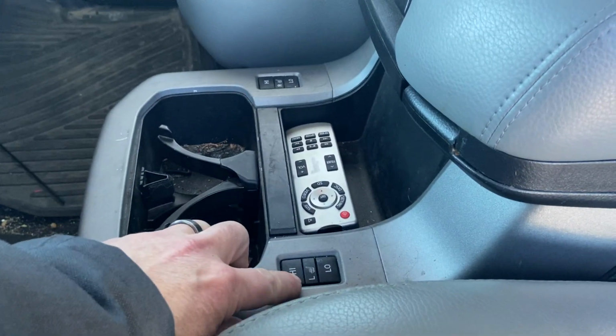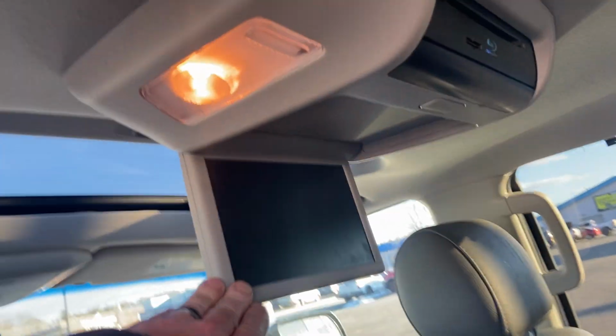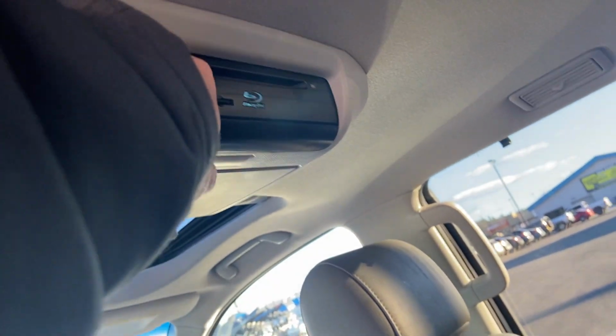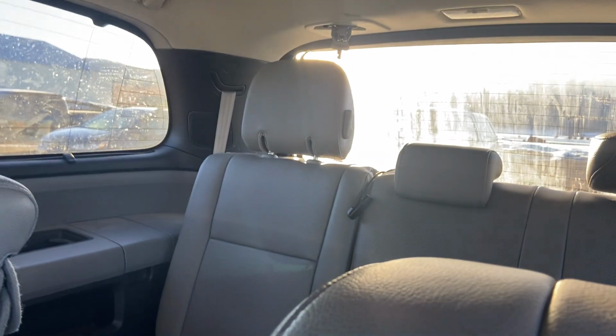Here's your rear seat warmers. It's got a remote for the player, which I don't know what you would plug in there because there's a DVD player built right in up here. But that's what that plug-in was, it says video, mono, left and right for stereo. So this is what it is.